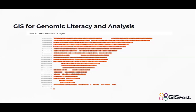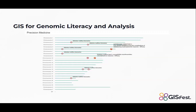So now, the 1 to 22, you can see them. We have been able to represent them on a map layer, which is very easy to do. Since the genome is location data, it can be converted into points, lines, and polygons, and represented like this. So now, GIS can be used for genomic literacy as well as analysis.